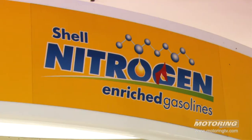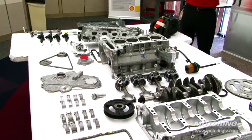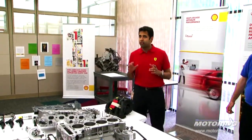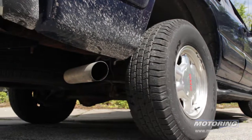Shell, for example, takes this really seriously, and you might notice at their stations there's always signage showing that their nitrogen gasolines deal with this carbon buildup. Shell uses nitrogen technology in their fuels, and they've done laboratory testing which definitively proves that their gasoline will not only prevent it from building up, it'll actually purge some carbon out of an older high mileage engine that's already got a carbon buildup.